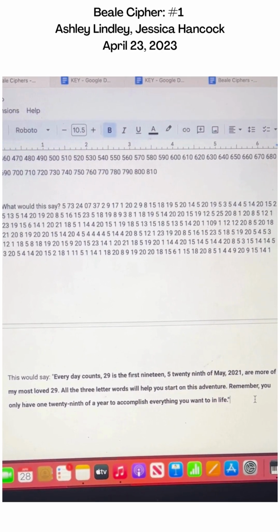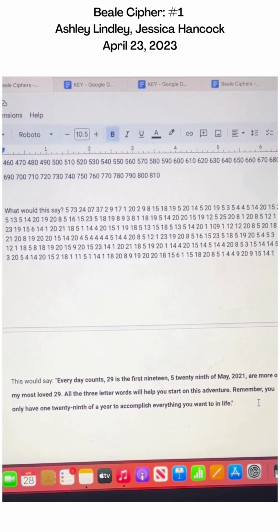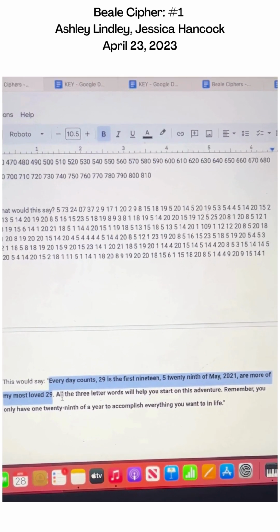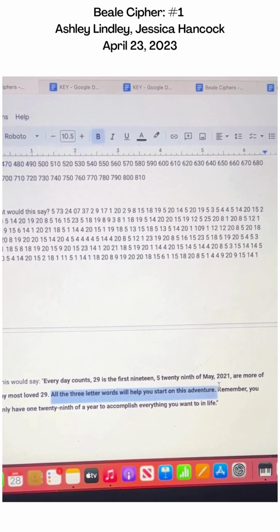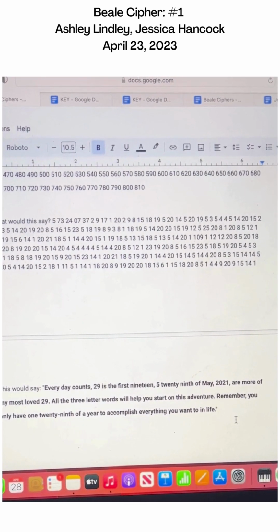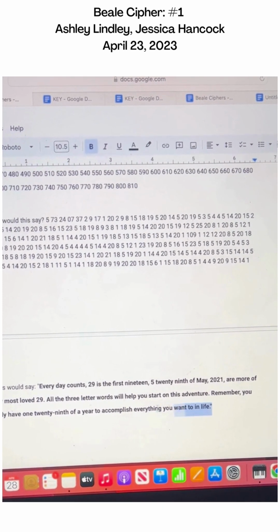29 is the first 19. 29th of May, 2021 are more of my most loved 29. What that means is that's another code. I know that for sure. This was the big part for me. All the 3-letter words will help you start on this adventure. Remember, you only have 1/29th of a year to accomplish everything you want to in life.